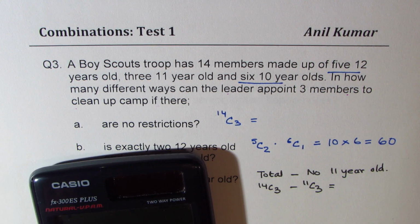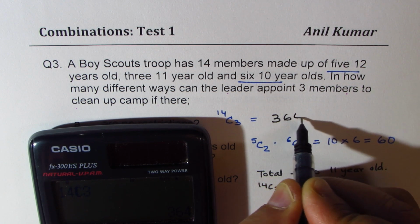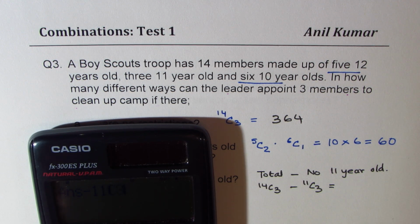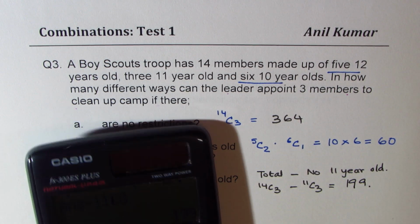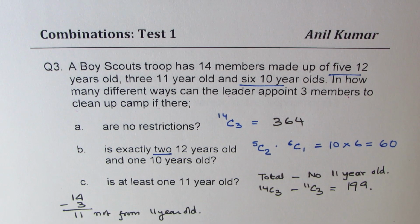So now let's calculate 14C3. So 14 shift combination 3 is equal to 364. First answer is 364. So here we get 364 minus 11C3. So 11 shift C3, which is equal to 199. So there are 199 choices. So I hope that is absolutely clear. Let's move on and do the next question.